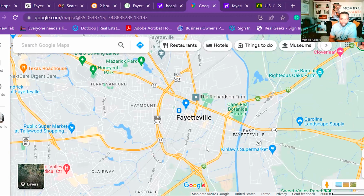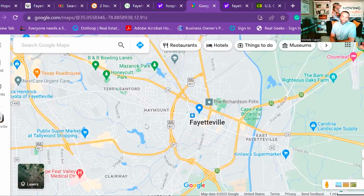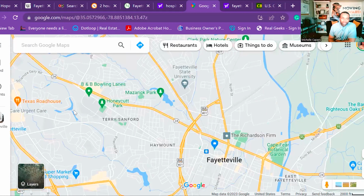So something you want to keep in mind if you get the munchies after 10 o'clock during the week, there's not going to be much open other than your 24-hour McDonald's and some other fast food restaurants. All right, plenty of things to do, activities in Fayetteville, North Carolina. Definitely a couple of parks here that you see on the map.